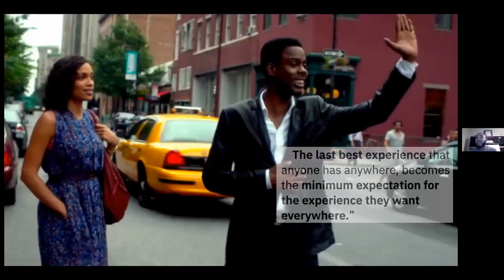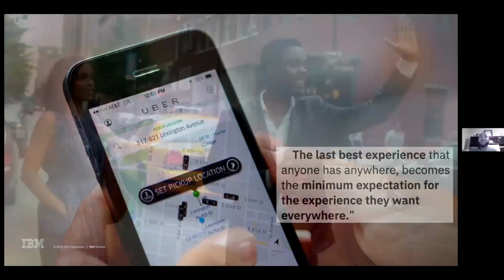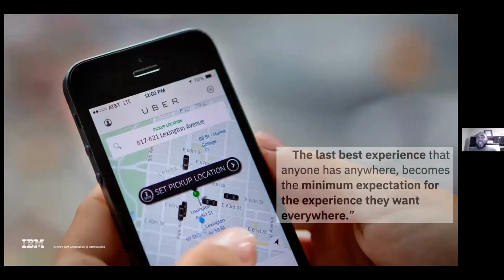This is a movie, Undercover Brother. It uses a point of humor when Chris Rock hails a cab to prove a point to his love interest, that it might be a near impossible task to have a cab actually stop for a Black man. All right, but let's continue with our scenario.